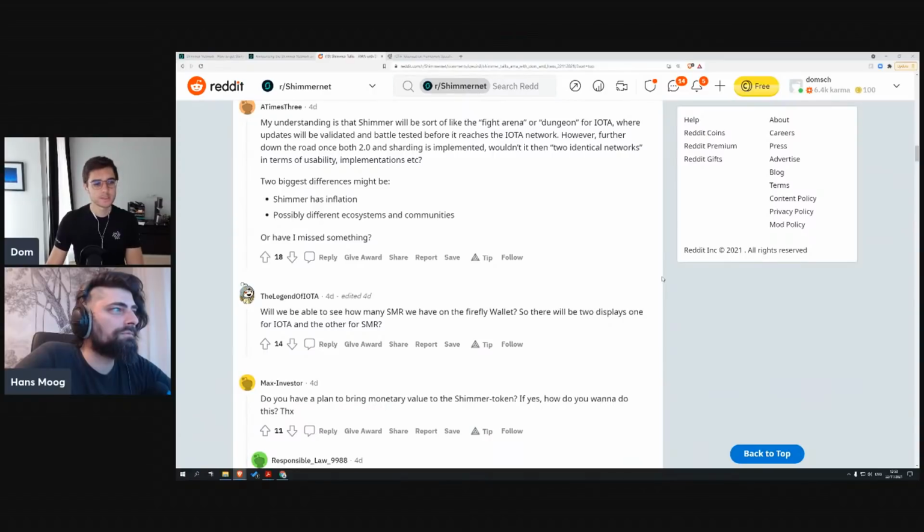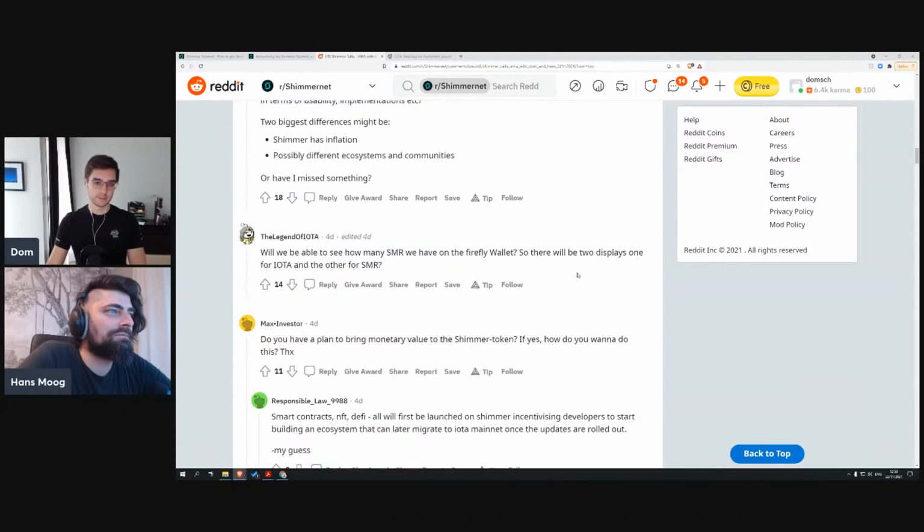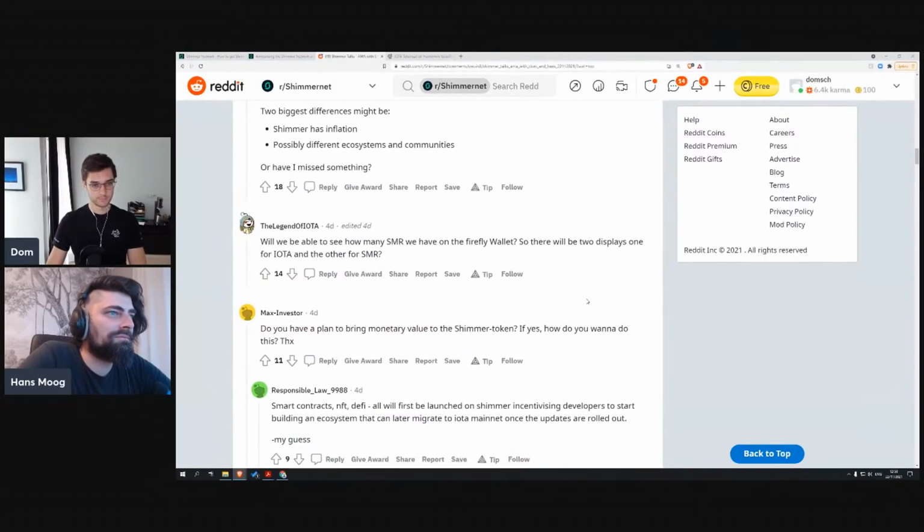So this question we already did. Will we be able to see how many Shimmer we have on the Firefly wallet? So there will be two displays, one for IOTA and the other for Shimmer. Yes, you will be able to see it in real time. Definitely. And the Shimmer flow will be very nice and very easy to use for the staking.